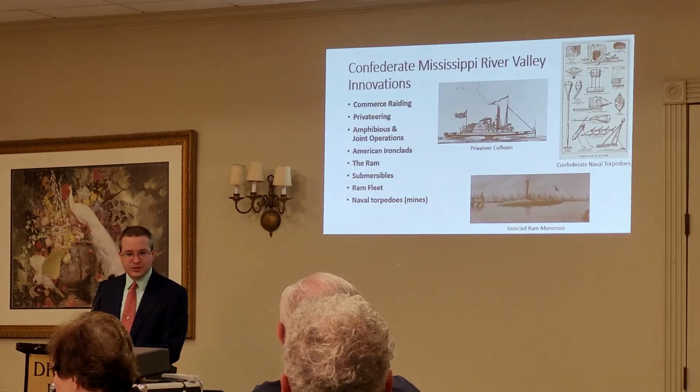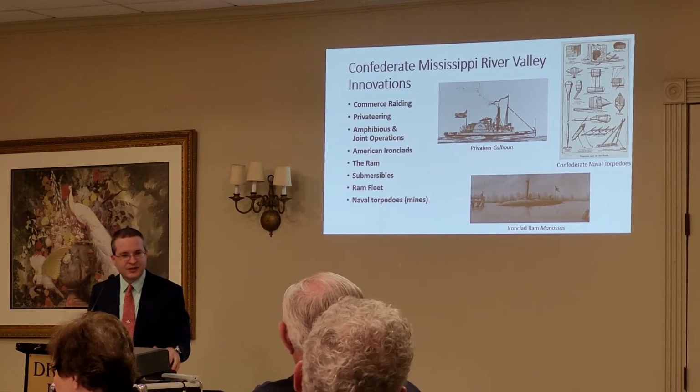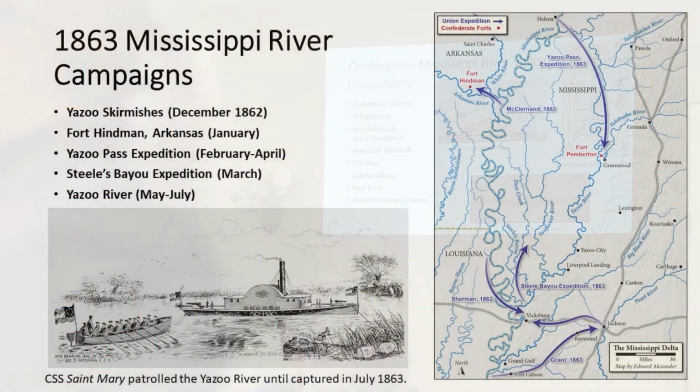Wow, well, that's the end of the war, right? So let's talk about what was so special about Confederate naval forces in the river valley. Innovation is the key here. They tried whatever they could. Sometimes it worked, sometimes it didn't.